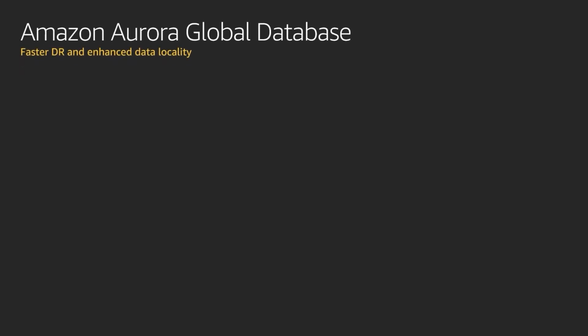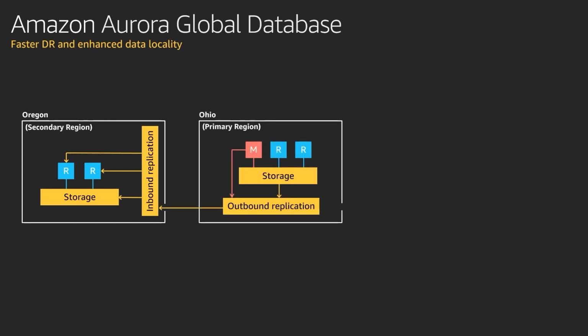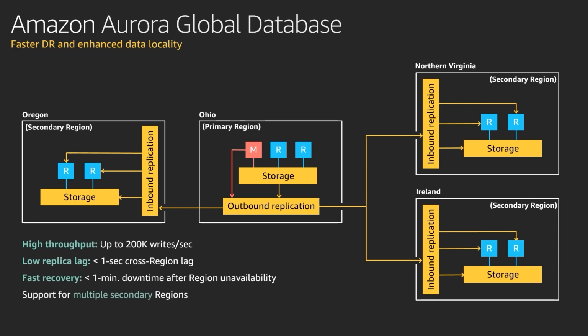Talking about replication, Aurora Global Database offers faster disaster recovery and enhanced data locality. With Aurora Global Database, you can A. promote remote readers to a master for faster cross-region disaster recovery. B. bring data closer to your customers' applications in different regions. C. sub-second data replication cross-region.